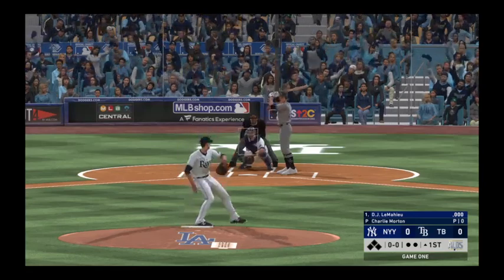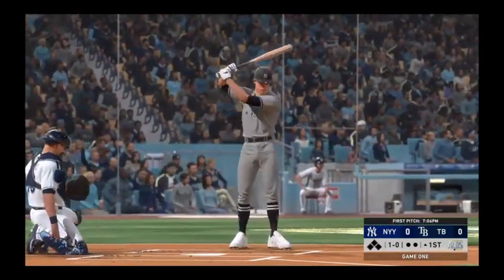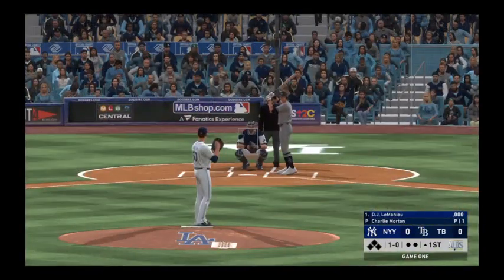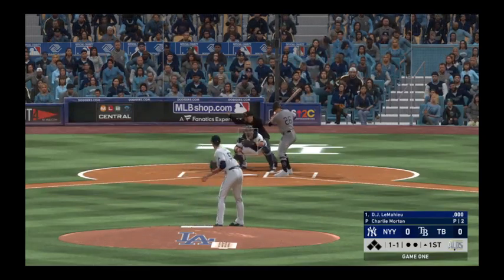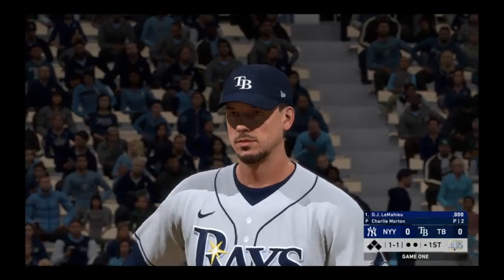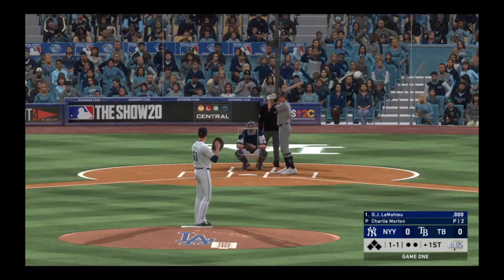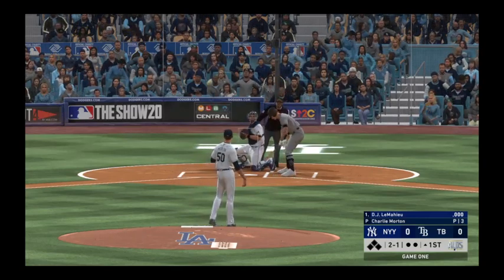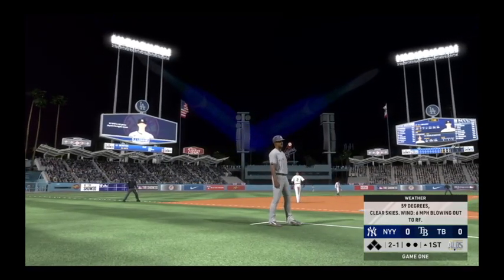First offering on its way. Breaking ball below the zone. That's ball one. First pitch, 7-0-6. Now a strike called in the upper part of the zone. Two balls and a strike now to the Yankees leadoff man. Temperature was in the 70s earlier today, but 59 at game time tonight.